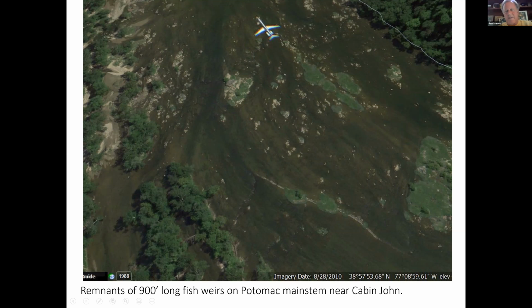Shad were important not only to the Native Americans, but also to the early colonists for food, but at their lowest. People are starving. I've seen that my internet connection is unstable. You hear me all right? Okay, good. People are starving. When the shad arrived, they were life-saving fish. They're very important to them. They were important to the economy of the early European Americans.